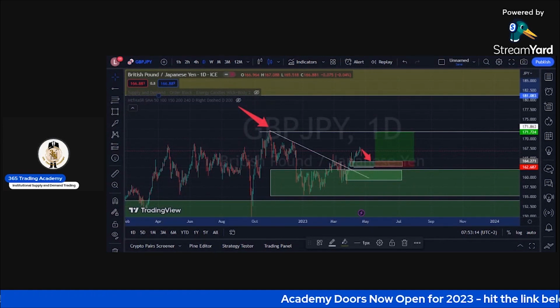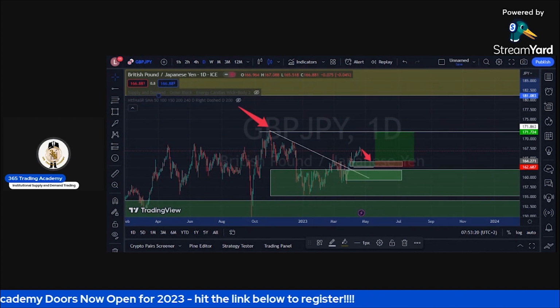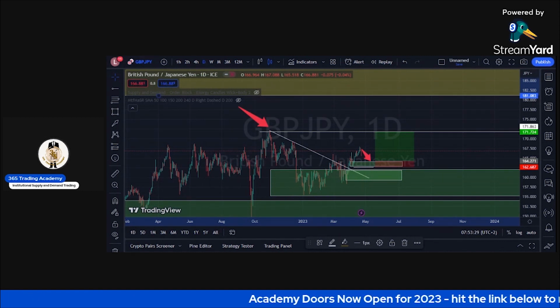Hope you enjoyed this GBP/JPY. I hope I made sense. And if I didn't make sense, two reasons. Reason number one is my pedagogy and my approach, I'm talking too fast. You don't like the sound of my voice, you don't like my cologne because you can smell it through the camera. I don't know what it is. Let me know in the comments.